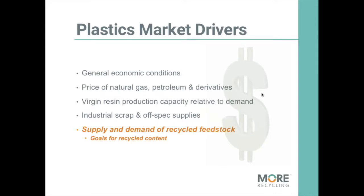And so what are the market drivers? What drives the plastics market? In the last 10 years, we had a major recession in 2007, 2008, 2009, and we're only really starting to come out of it in the last couple of years. So general economic conditions matter: when we have a recession, all prices for all sorts of commodities, not just recycling commodities, are depressed. But then also the price of natural gas, petroleum and derivatives, the base components of plastics, drives it. When we see a high cost of oil and gas, virgin plastics are expensive, and it becomes easier for recycled content to be used because it has a better price point, since it's not being extracted and traded and sold on the same market as oil and commodities. But then also the virgin resin production capacity relative to demand.